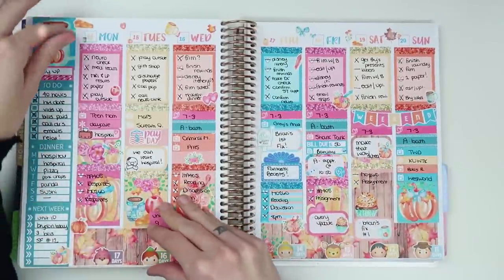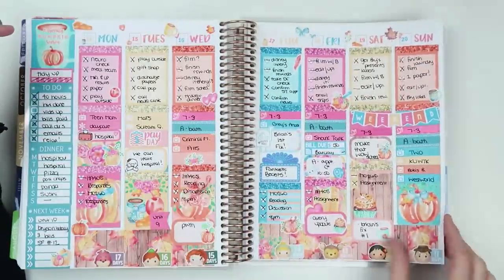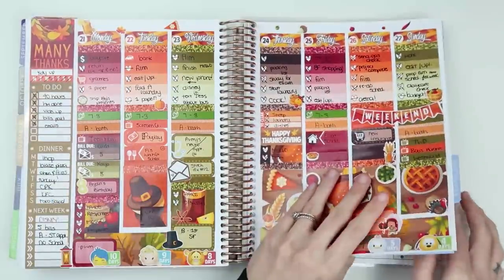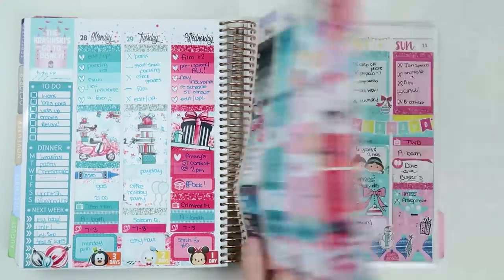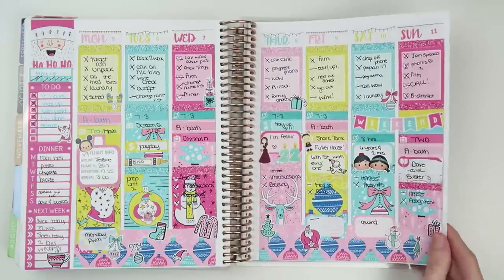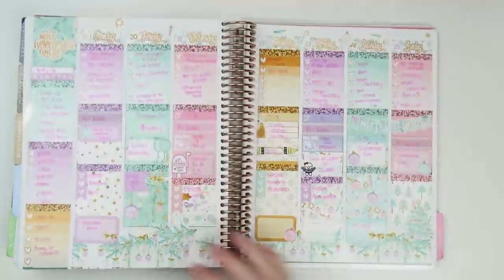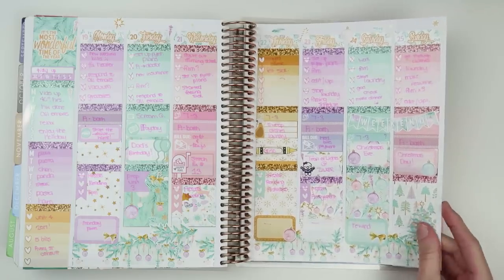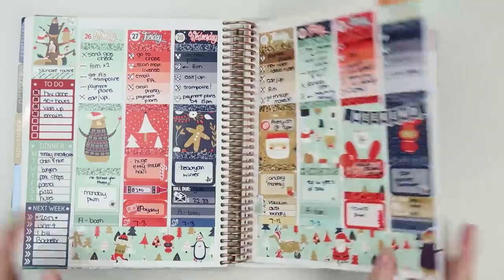Oh, and then Avery was in the hospital. I forgot about that. Yep. That sucked. And then Thanksgiving. And then we'll move on to December, which is when we went to Disney. And then it was my birthday week. I loved this kit. I turned 22. Oh my gosh. These are so pretty. And then this Christmas spread was just so pretty. And then this kit's cute too. And that was it for 2016.